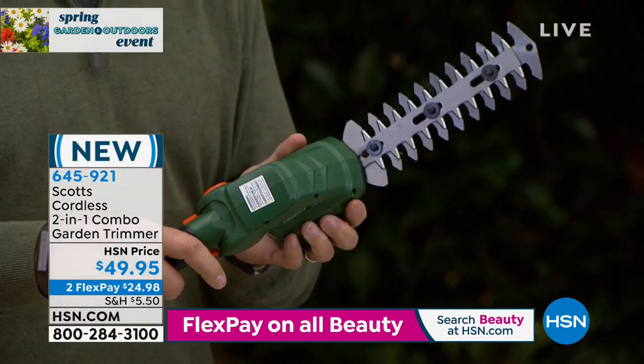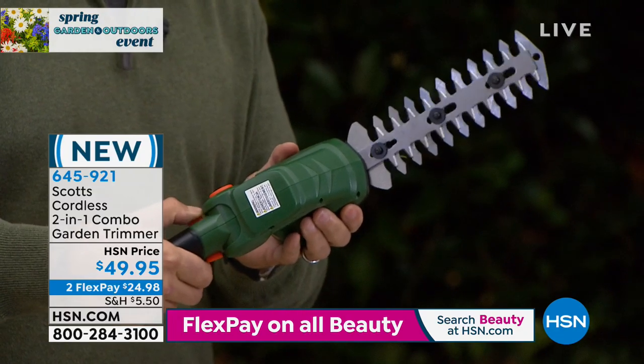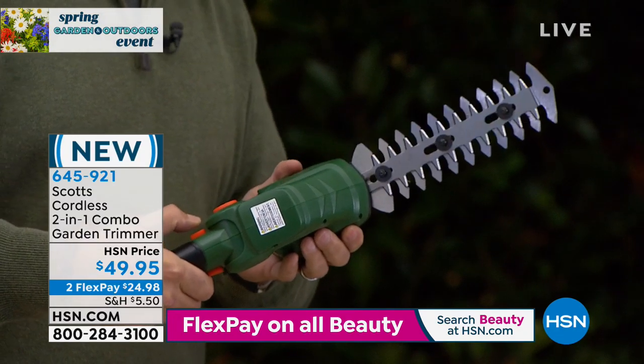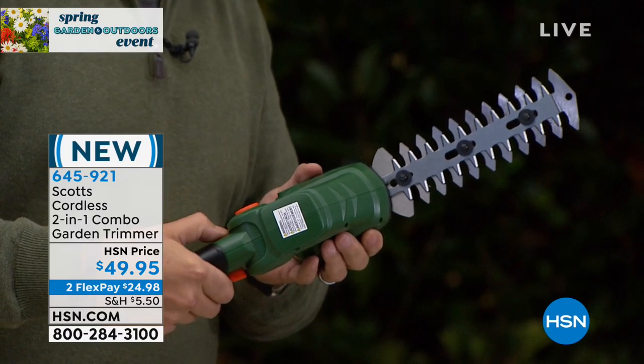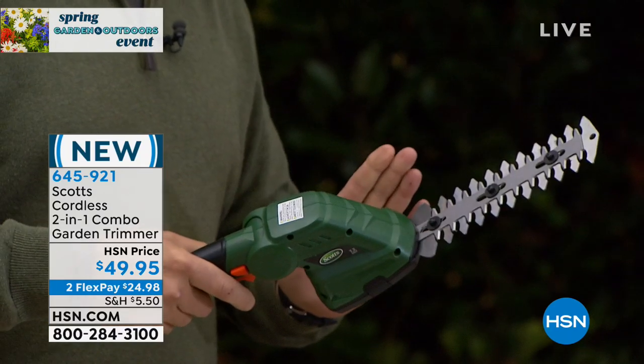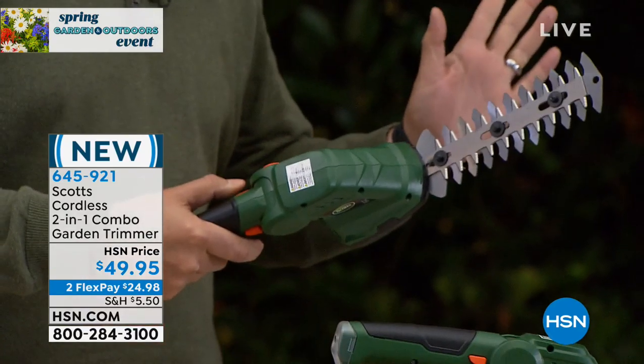Now watch this. This will do 2,200 cuts per minute. I can guarantee you that if you take your hedge trimmer, you're not doing 2,200 cuts per minute. I don't care what you're doing. Do you ever have to sharpen the blades? No, never. Never have to sharpen the blades on these. They're going to be good for as long as you've got this.